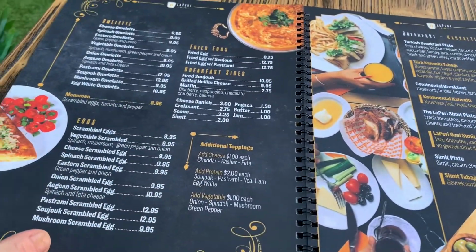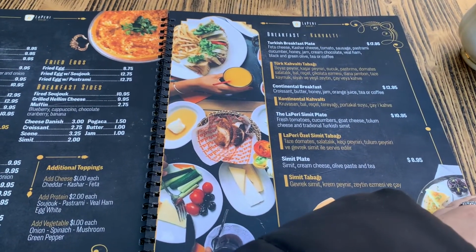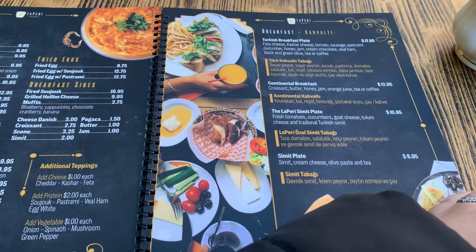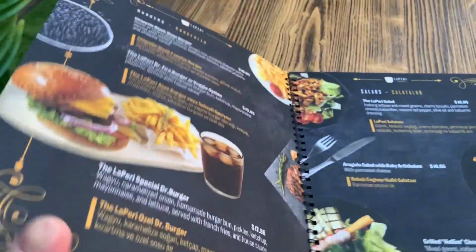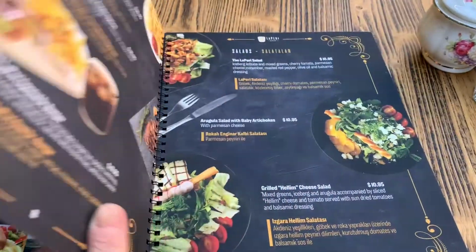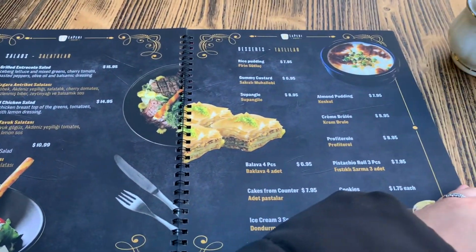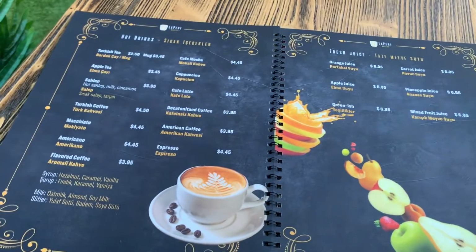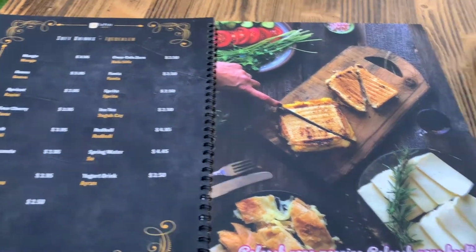I'm really bad at turning pages, apparently. So here's all the brunch items. There's also all the bakery things you can get. I obviously want Turkish bread, so that's definitely what I really came here for. Surprisingly, they also have kebabs, and they have burgers, salads. They also have desserts. And there's obviously coffee, drinks. And yeah, the pictures look really good.